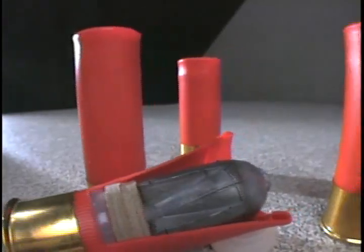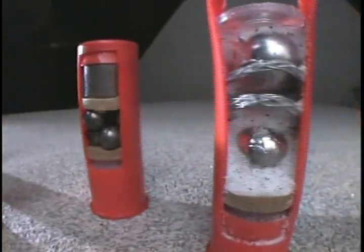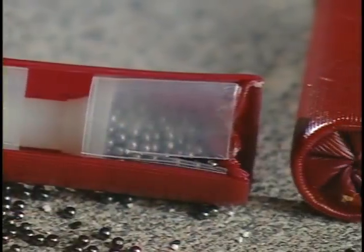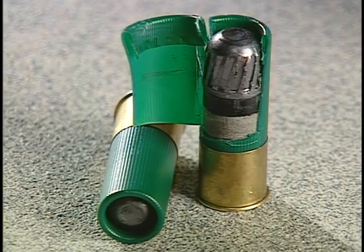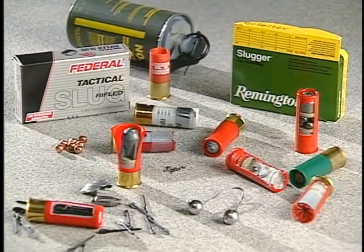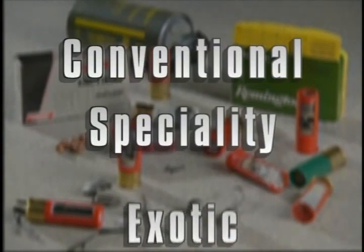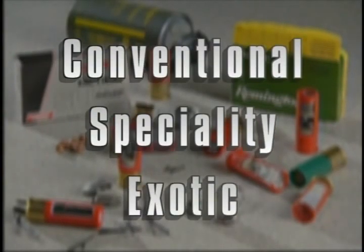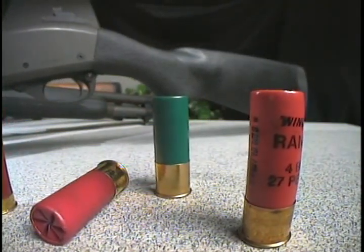In particular, we will examine the various types of ammunition available to the public. During the next few minutes, we will look at shotgun ammunition, how to identify the different types, and what they can do. Our program is divided into three segments: conventional, specialty, and exotic ammunition. In this segment, we will examine the type of ammunition most often used by law enforcement and the public.